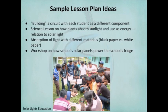So beyond the actual solar lights, one of our goals is to make sure that these people understand what these solar lights are, how they work, what they do, and how to fix them. And so we're starting to think of some example activities to teach them about these solar lights that we're building. One of these activities involves having students be different components of a circuit. The students will get together and create their own little human circuit. Loads of fun. Another example is a lesson where we teach how photosynthesis works, basically, where plants take light from the sun and that gets converted into energy. So it's just another lesson about how these solar lights work with the sun.